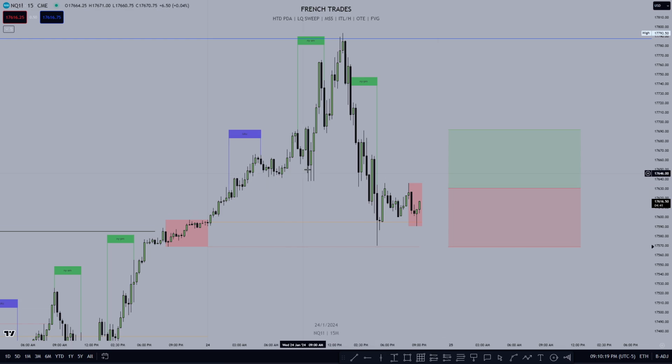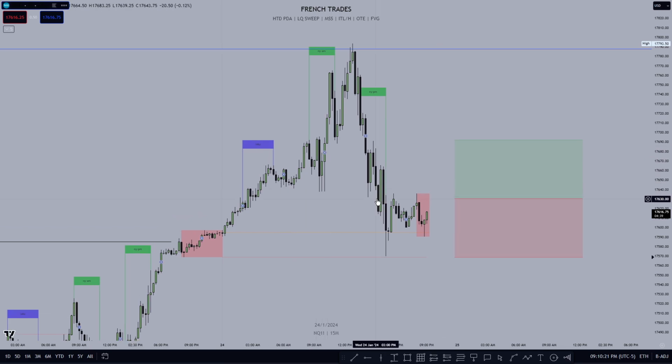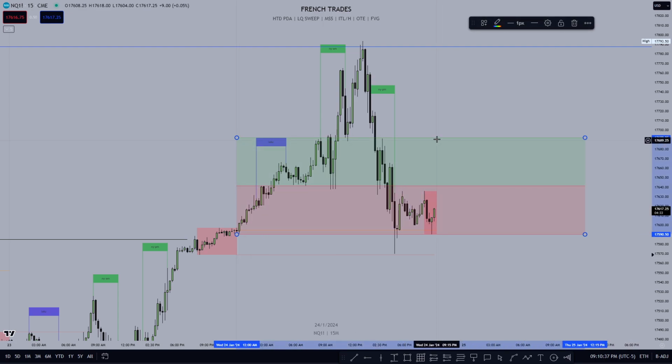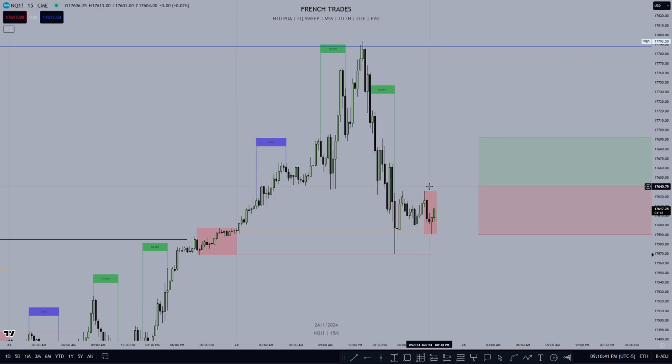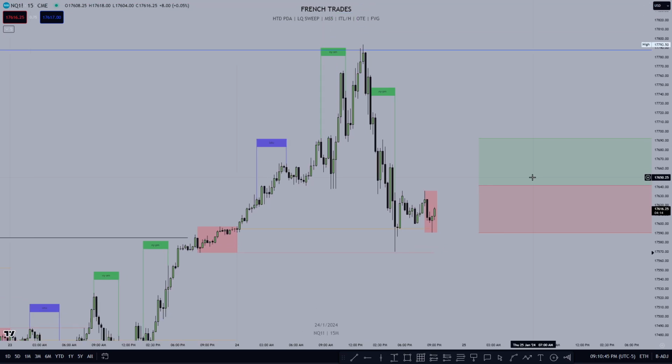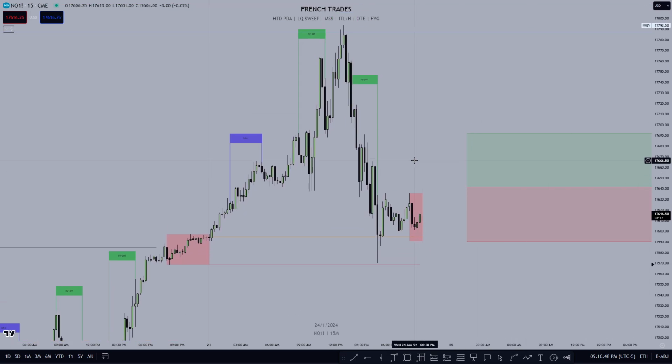What I was expecting is for price to come down below this equilibrium, and I think I got it wrong, because I'm pretty sure it's not this swing low, it would be that swing low right here. Whoops. It would be this one right here. Don't know why it just did that. Okay, perfect. We'll just do it like that. And as you can see, I did get it wrong, and that's where I was wrong. But we still managed to catch the trade, so it doesn't matter.